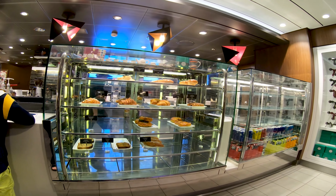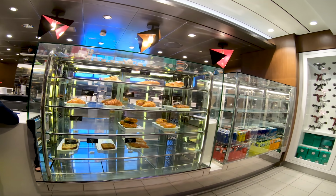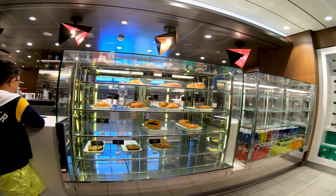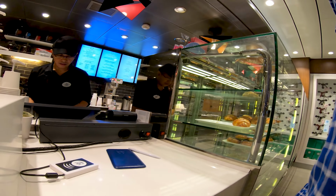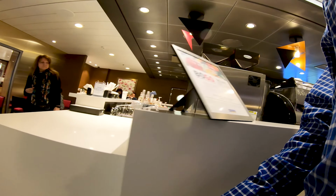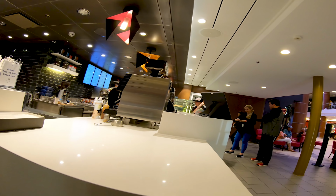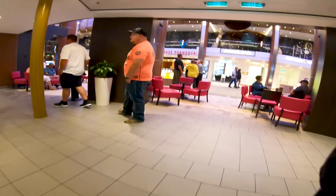And it has a really nice little selection of egg things and some sausage things and stuff like that. So you can kind of do a light breakfast back there. So that's an interesting option for breakfast, in addition to this right here, plus the Cafe Promenade that's back on the other side of the Esplanade.